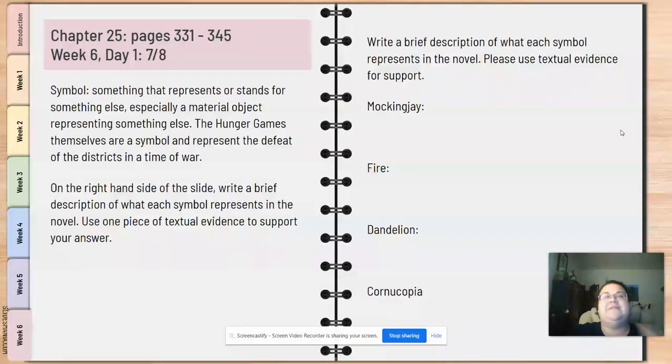First things first, symbols. Symbols are, again, something that represents or stands for something else, especially a material object, and it stands in for what we call a non-concrete noun. For instance, the American flag is supposed to symbolize liberty. A cross is supposed to signify Christianity. Those things are tied together, and in our mind, we automatically replace one for the other.